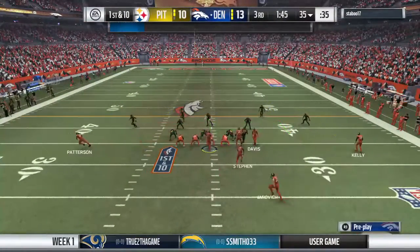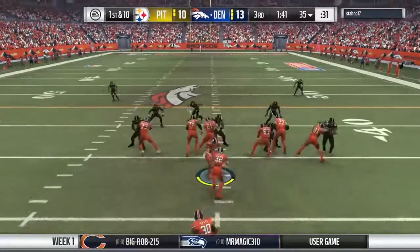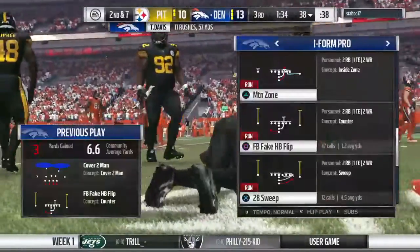And a nice carry there of 15 yards. And the offense moving quickly to the line. And they'll run it here. And the hole closes quickly there. He gets maybe a couple up to the 38.